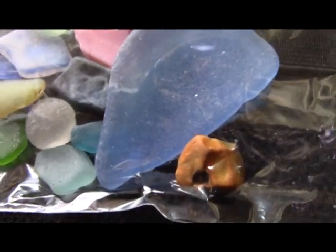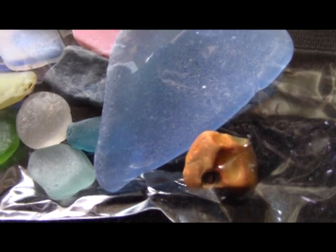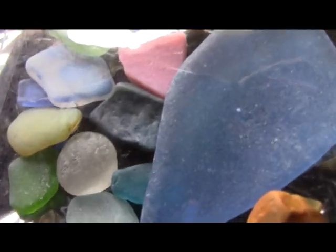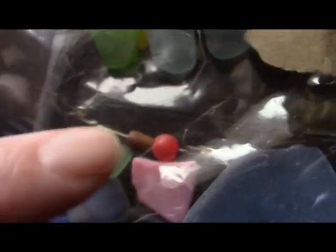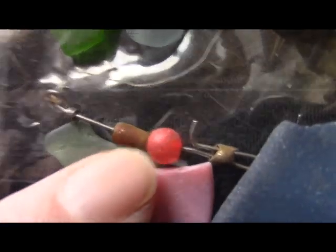There's a lovely witch's stone there, or a hag stone, or a Mars stone, it depends which region you're from. There's like a ball piece. There's some turquoise, some pink, some art glass, this bit here. Now I think these are, you know, fishing, things to do with fishing.